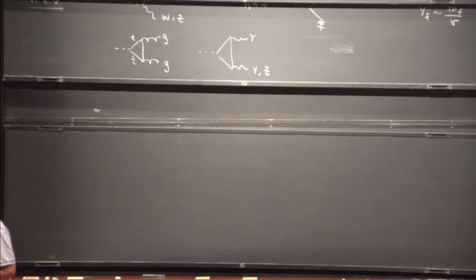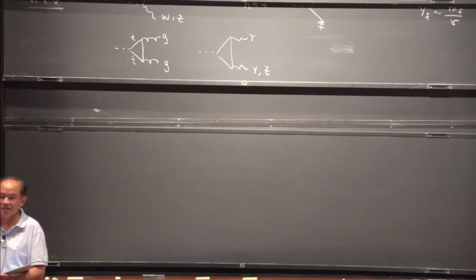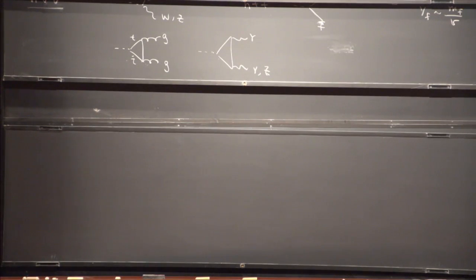Okay, so this depends on that. But if you write this out, you will see that it also depends on the ratio of the width. It also depends on total width. So let me not write it out. Naively, this also depends on total width. You can work out that there is a dependence on the total width, and therefore just measuring this ratio is not a clean measurement of this combination.